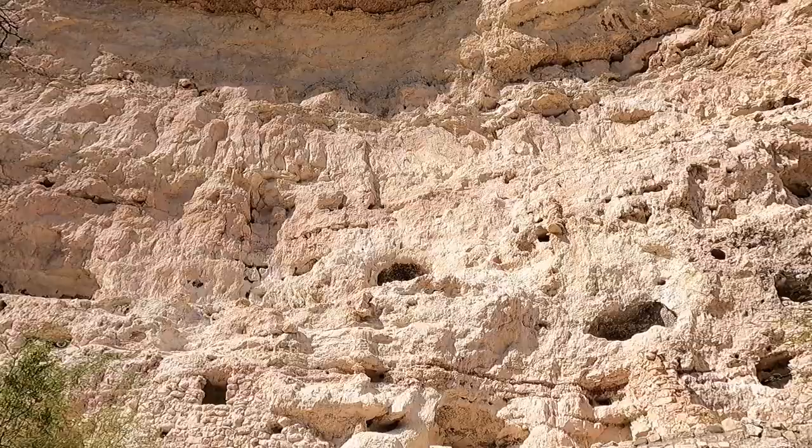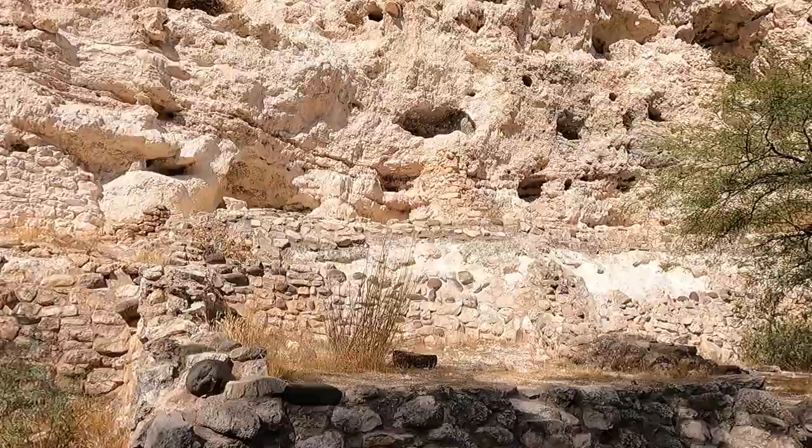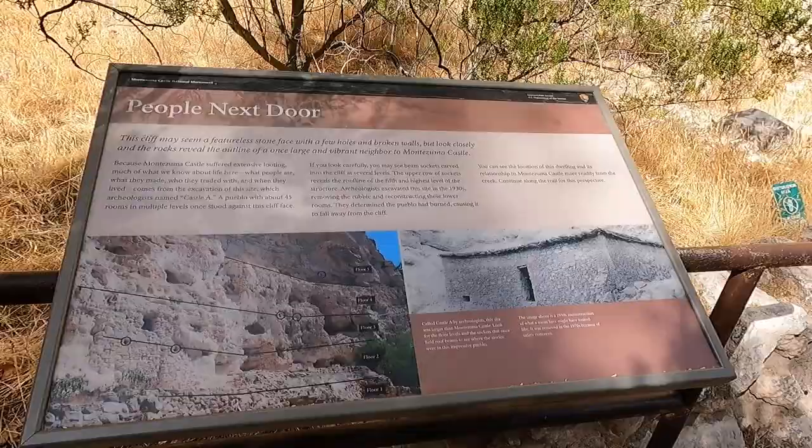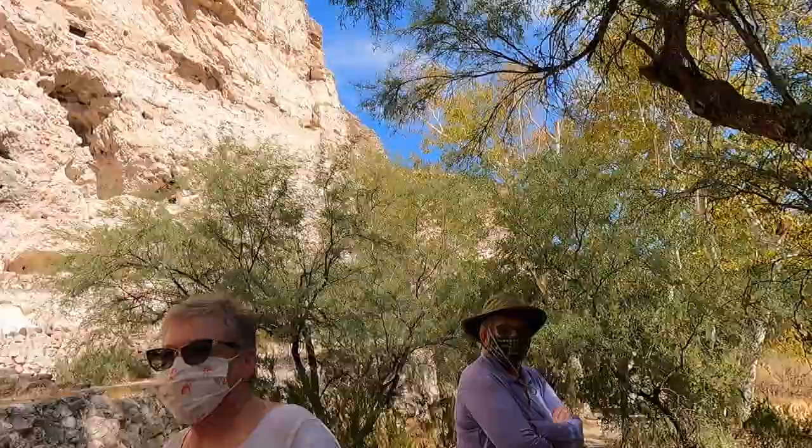Wow, look at all the holes cut. So those must be like little homes. Boy, it'd be something to get in there and see them. Here you go, people next door. Oh, look at that. Level 1, 2, 3, 4, and then the castle. Where's the elevator? I'll be darned.